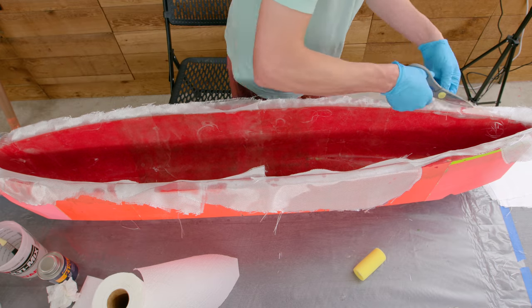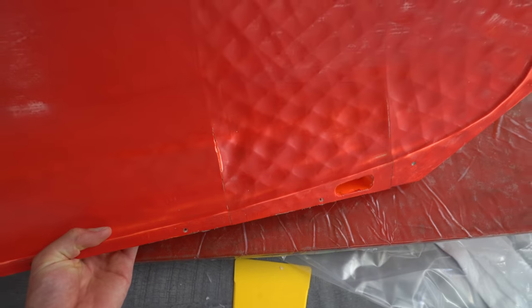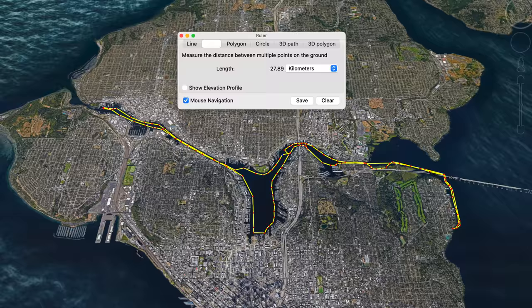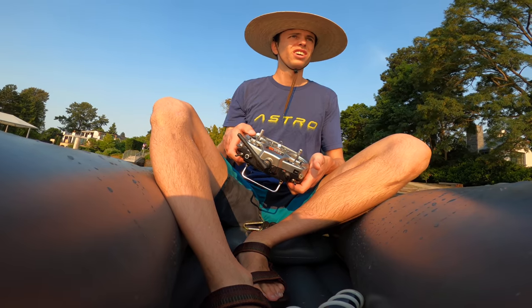There once was a ship of fiberglass, most 3D printed super fast. The sun melted one side of it, but Daniel did not give up. Land a mission, Ardu rover, so many waypoints all in order. Flip it into auto mode and off Daniel did go.